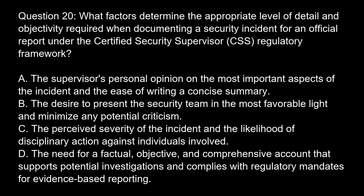Question 20. What factors determine the appropriate level of detail and objectivity required when documenting a security incident for an official report under the Certified Security Supervisor, CSS, regulatory framework? Option A. The supervisor's personal opinion on the most important aspects of the incident and the ease of writing a concise summary. Option B. The desire to present the security team in the most favorable light and minimize any potential criticism. Option C. The perceived severity of the incident and the likelihood of disciplinary action against individuals involved. Option D. The need for a factual, objective, and comprehensive account that supports potential investigations and complies with regulatory mandates for evidence-based reporting.